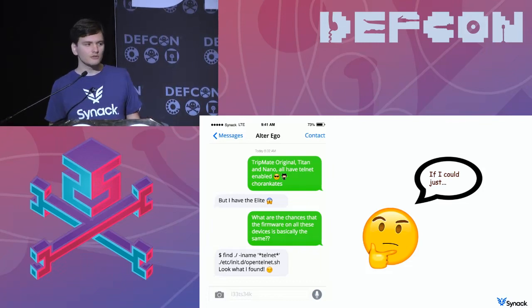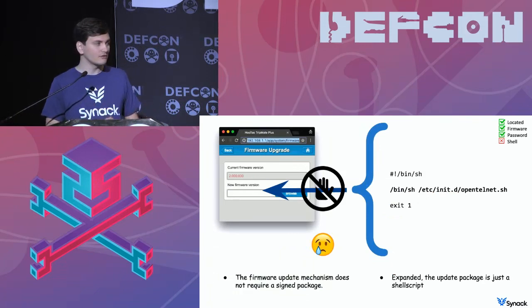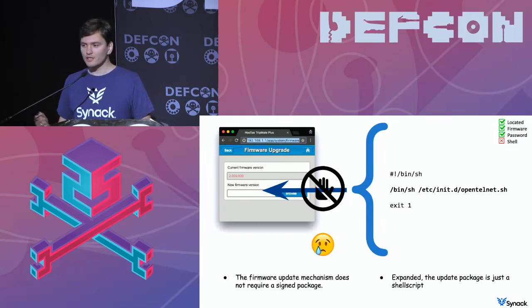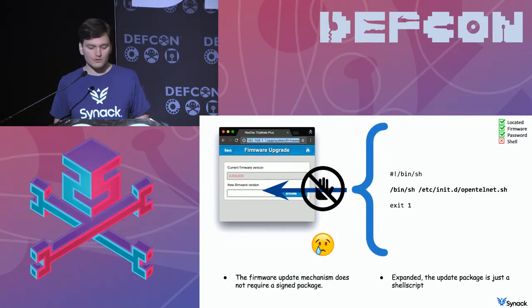But I still didn't have any way to run it until I realized that I could just fake an update of the firmware and tell it to execute this file and enable Telnet for me. But when I tried that, even though there were no signatures and no real validation done on this firmware, for some reason it did not execute. And I didn't really know what else to do. I just kind of continued on reverse engineering.